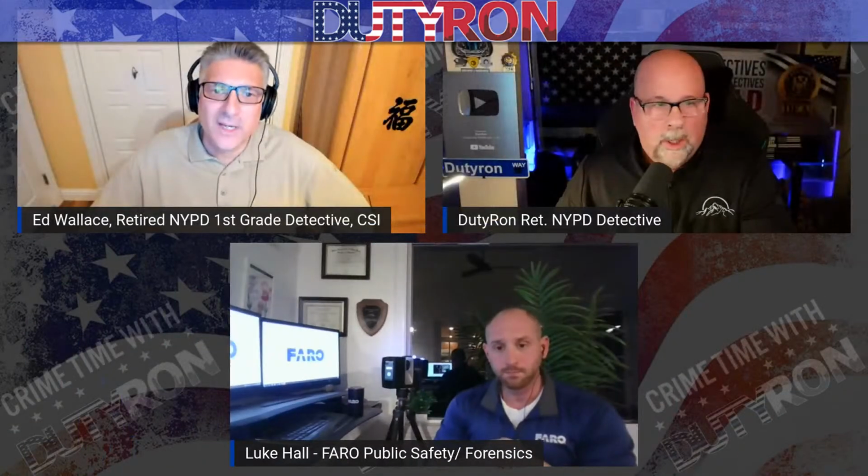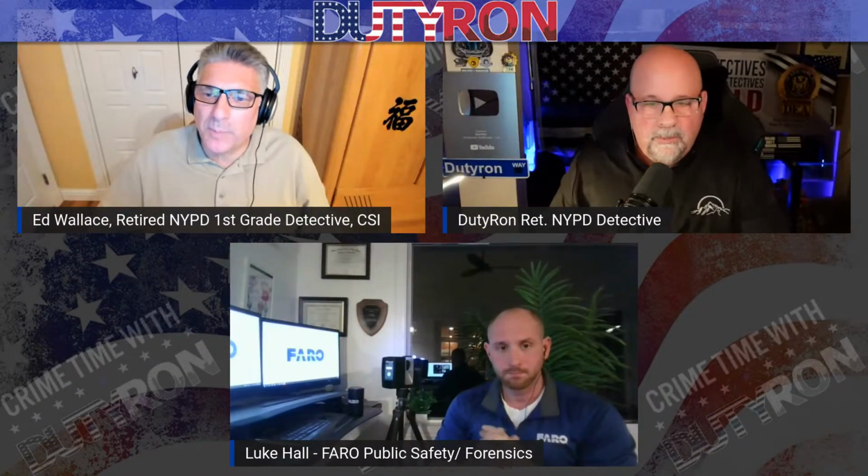That's correct. Yep, that's exactly what you want to do through a scene. You would move the scanner throughout the scene so that you don't miss any part of it. The scanner needs to be able to see it, and those laser beams leave the scanner, bounce off every object, and come right back to that scanner. Okay. Wow. So that's millions and millions of points of measurements.